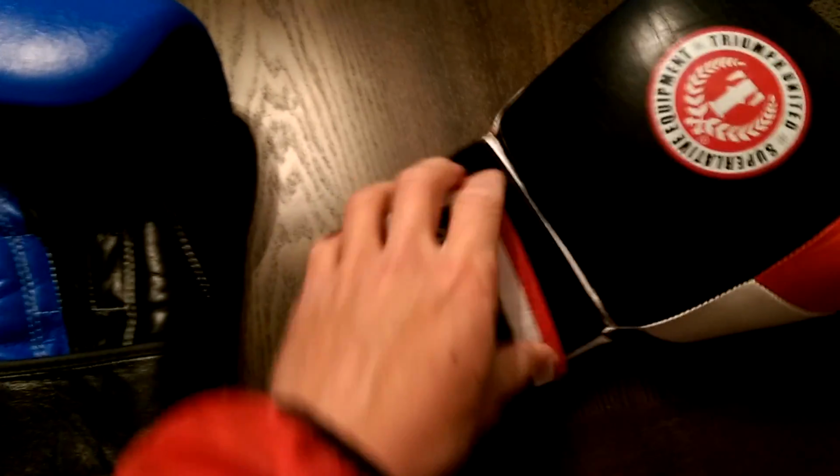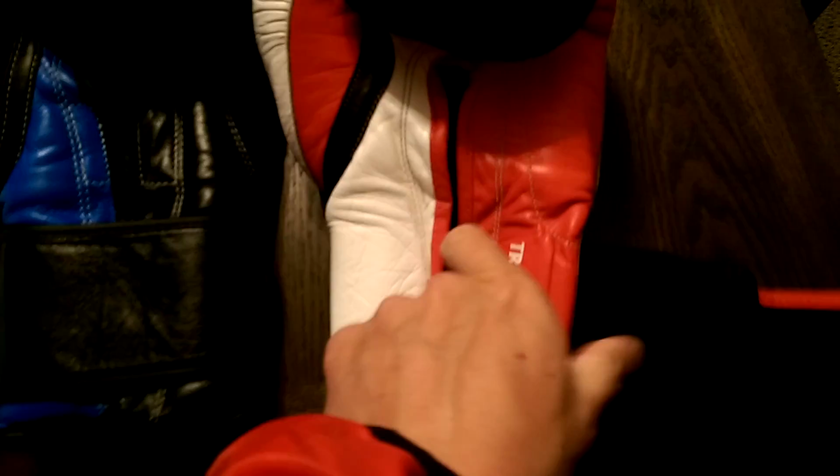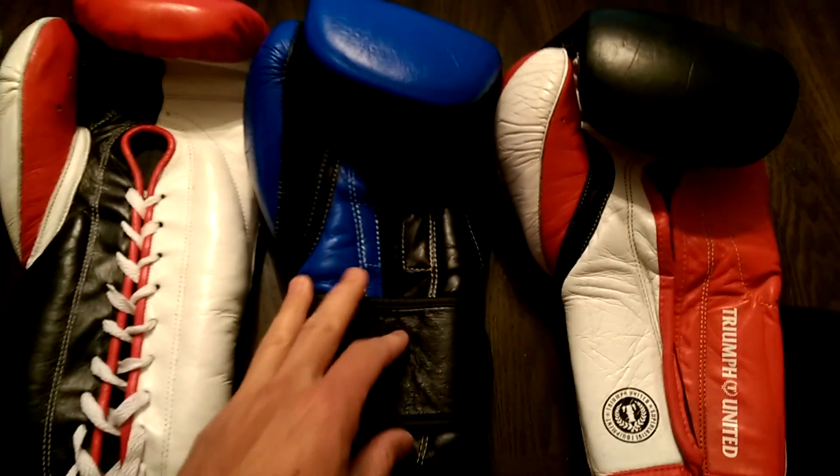Whereas the Triumph United's not so much. It's kind of a top-heavy glove because most of the padding is in the knuckles. You can see that it doesn't really have much padding on the wrist area. They just put a little foam insert on there, and that's pretty much it. So kind of a downside of the Triumph Uniteds.